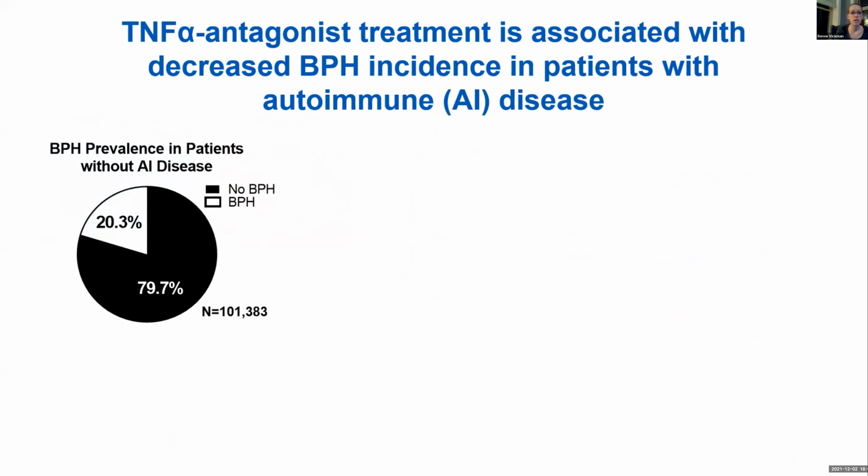So we can see here that in BPH, there's a lot of comorbidities, things like obesity and type 2 diabetes, et cetera. And a number of these comorbidities are associated with inflammation. So we have then looked at autoimmune disease as a potential association as well, because patients with autoimmune disease, some subset of these diseases have a lot of systemic inflammation.